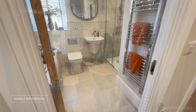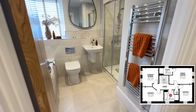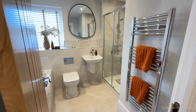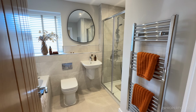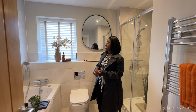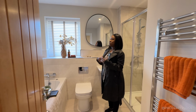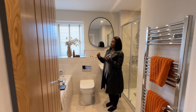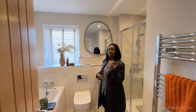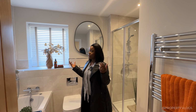We've got our four-piece family bathroom, and they've gone with full height tiling to all of the wet spaces. And if you've not watched one of our videos before, you might think, why does she keep making a big deal about this? We have to point out the details because often we're comparing apples and oranges, and we have to shout out these details that might seem small to some people, but that are very important. And that also is reflected in the price and the caliber of the developers or the home builders.